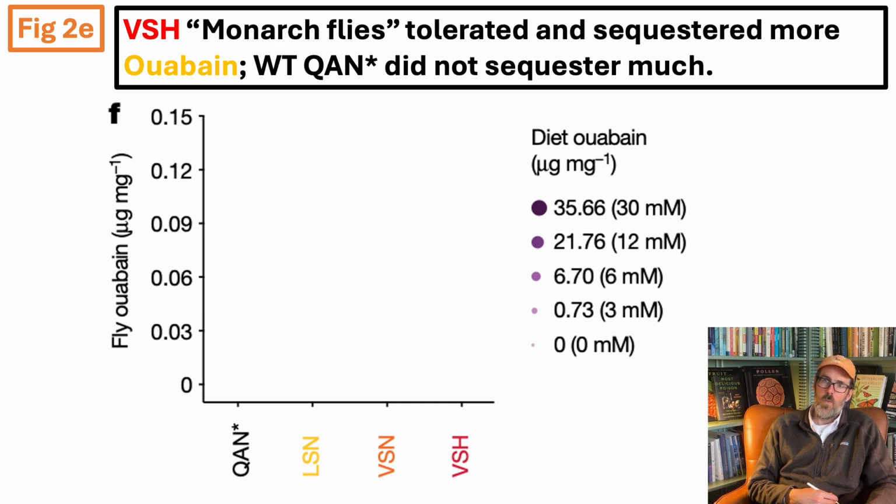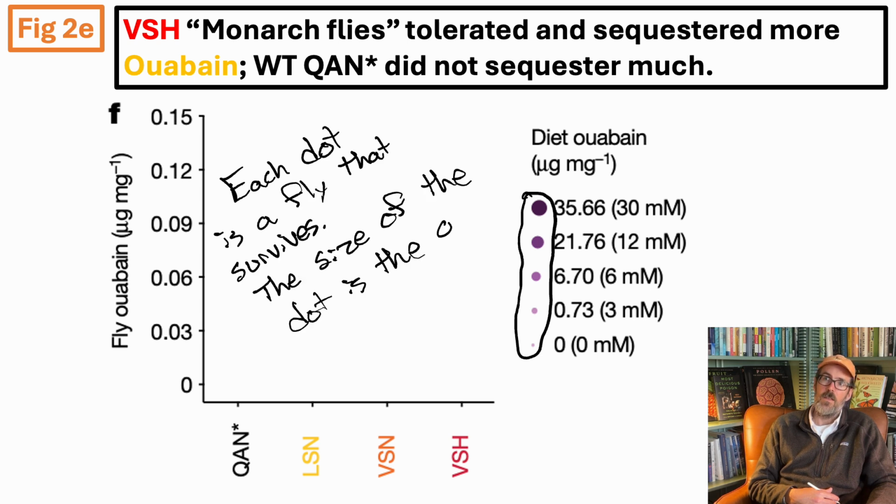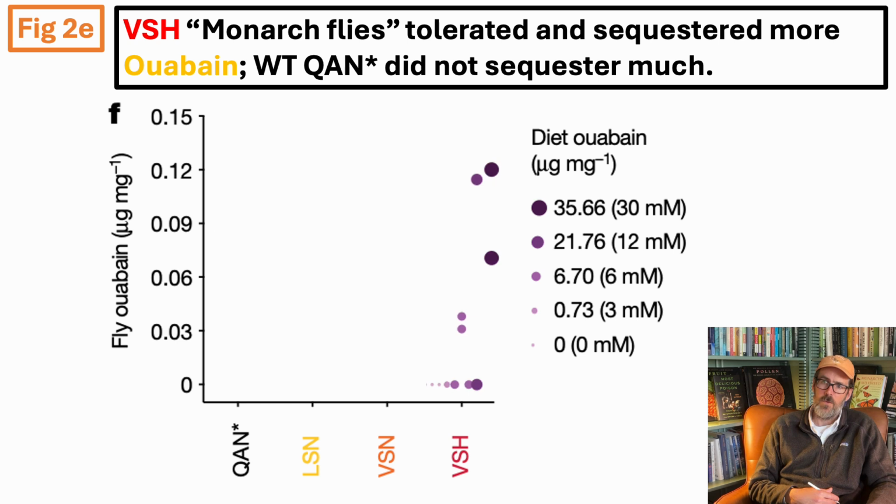The fly Ouabain concentration is the amount of Ouabain in the adult fly after it was exposed to various concentrations of Ouabain in its diet, and it was 6 days. It was on this diet for 6 days, various concentrations. You see on the right-hand side, the size of the dot. Each dot is a fly that survives. The size of the dot is the amount of Ouabain in its diet. We'll look at the VSH first.